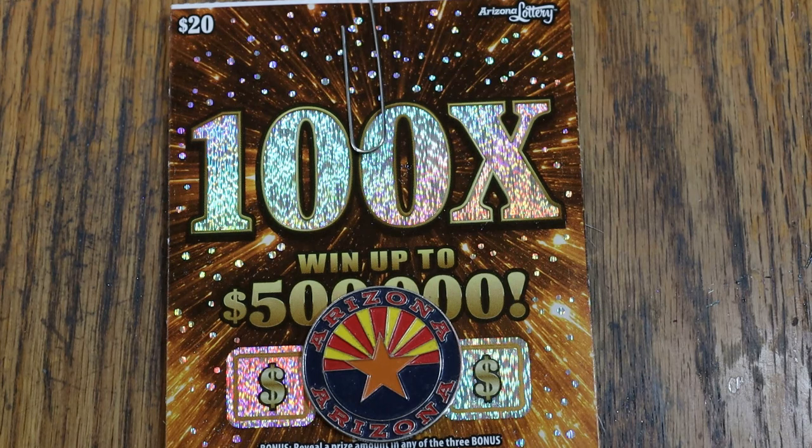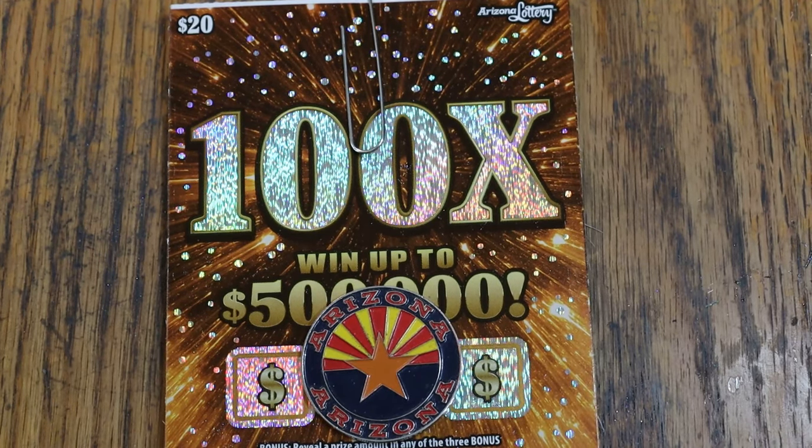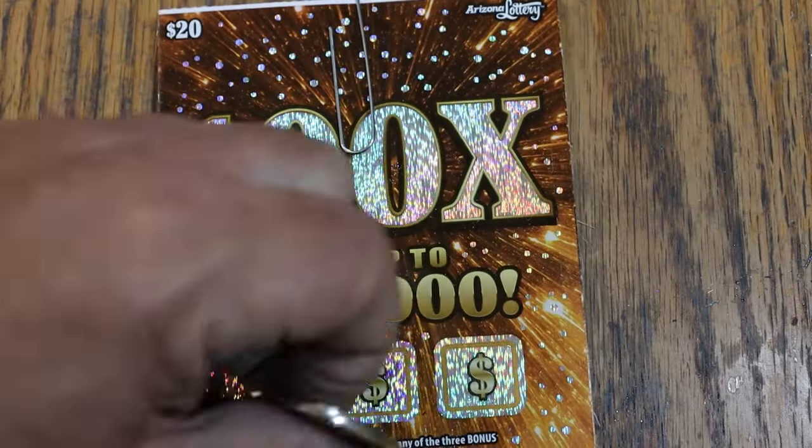Welcome to part three, the final part of the full book of the Arizona Lottery's $20 100X game. If you've been following along, you watched part one and saw how that went, and you saw a pleasant surprise in part two. Right now, the book went from underperforming to slightly overperforming, and we still have 10 tickets to go. So let's see if we can get a profit book out of this. The possibilities are there. If not that, then possibly close to break even, which is also nice. We'll see what happens here.